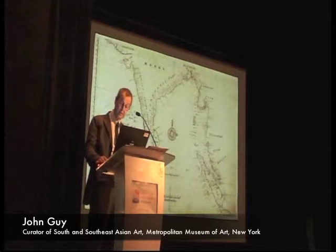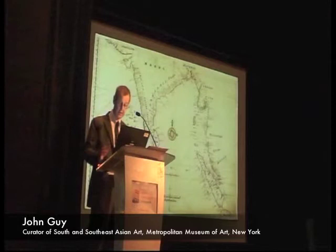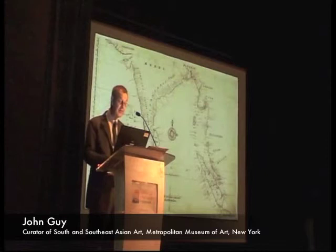And of course, the other great unifying factor in all of this was language and the emergence of Malay as the lingua franca of not only the archipelago, but really the language of international commerce, which provided an enormously unifying role and placed the Malay world at the center of that trading system.